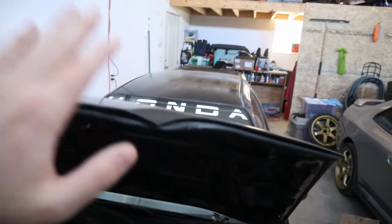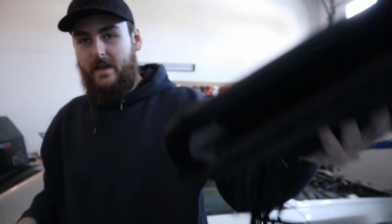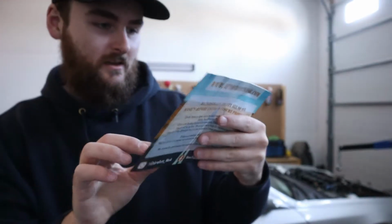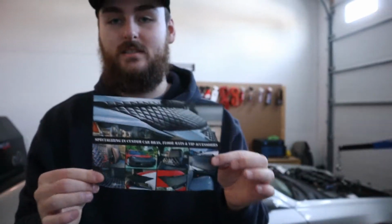Without further ado, though, let's go ahead and get this hood bra on. I've been talking too much. Okay, so we have a couple instructions here. This is the diamond one I was telling you guys about. Wait. Oh, I thought it was on a Speed 3. No, but they even make ones for Ferraris and stuff. So Cobra seems to be good company for hood bras. At the end of the day, though, it's a hood bra.